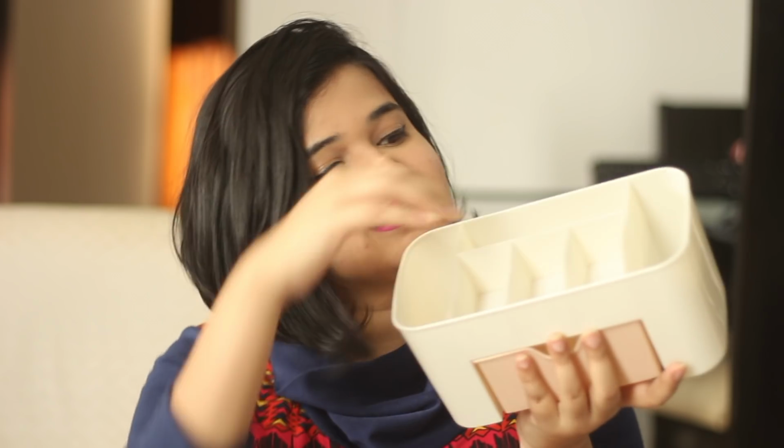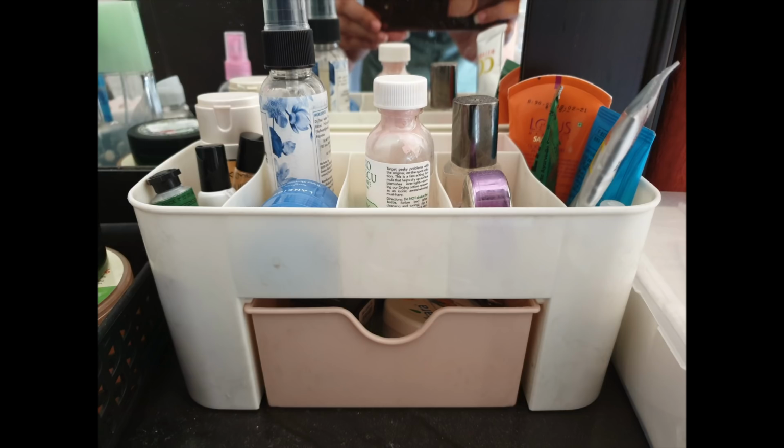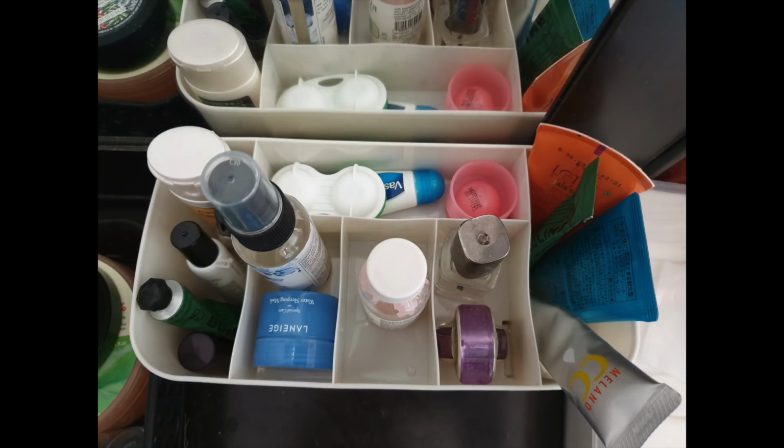The first is this storage box. It came exactly as it was shown in the picture, and the best part of this storage box is that this is a drawer. So you can put the things that you daily use here and you don't have to worry about getting them lost or something like that. And there's enough space here to keep all your makeup or skincare related products. I'm about to organize my stuff and I'll show you guys how this thing looks with all my things in it.